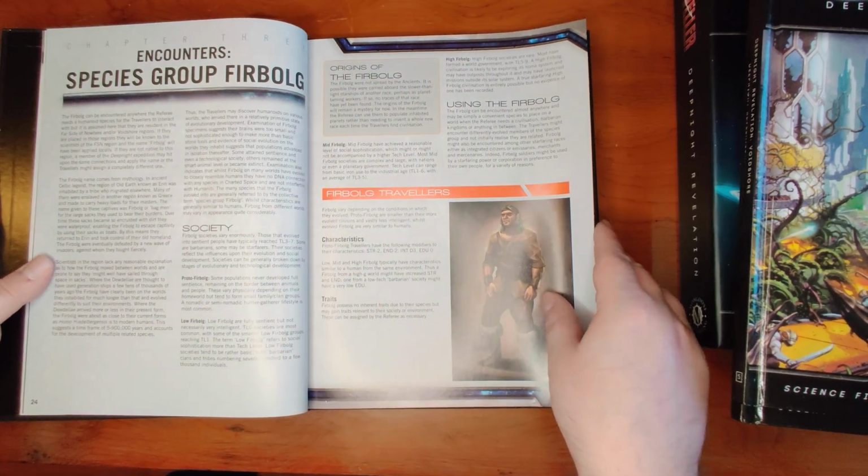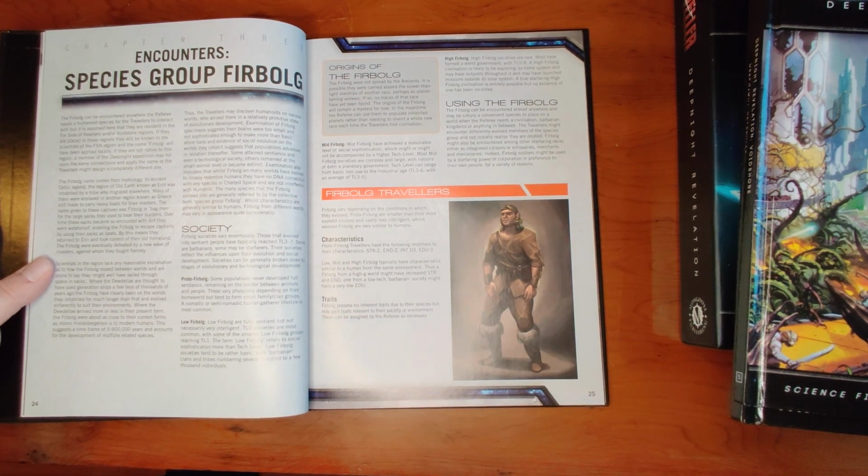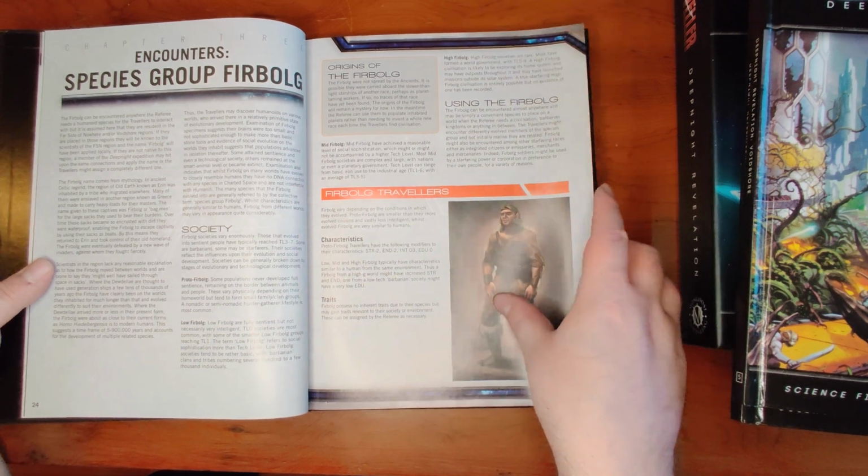Then we have the species group Firbolg. It's not spread by the ancients. It was possible they were carried aboard the slower-than-light starships of another race, perhaps as planet-taming workers. If so, no trace of that race has yet been found. The origins of the Firbolg will remain a mystery for now. Interesting. And you can be travelers from them as well.